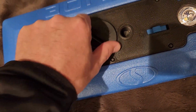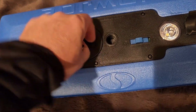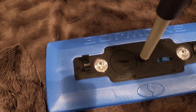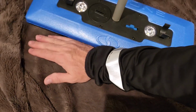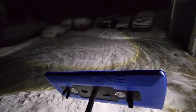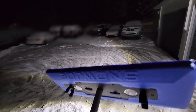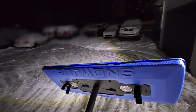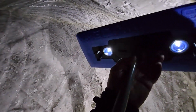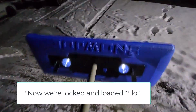It has this little lid. Turn it on. Alright, ready to go. Screw this thing in. Just to give you an idea, that is how big it is. Oh, this is awesome. We are armed and ready to shovel Teggy 1. Oh. There we go. Now we're locked and loaded. So we got lights on both sides, so that's cool.